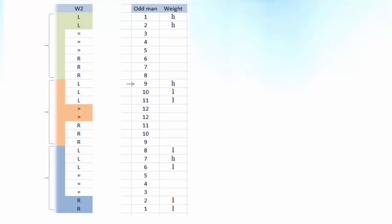Now look at the numbers 9, 10, 11, which have the values heavier, lighter, lighter. So their inverse combinations should have the inverted values lighter, heavier, heavier, respectively. Similarly, we have the values for 6, 7 and 8. So we can map their inverted values to the respective inverse combinations.